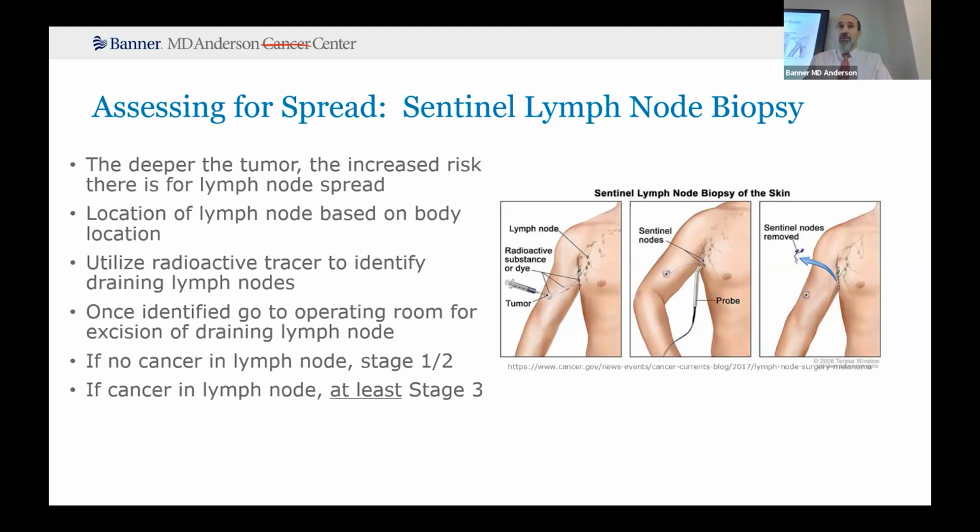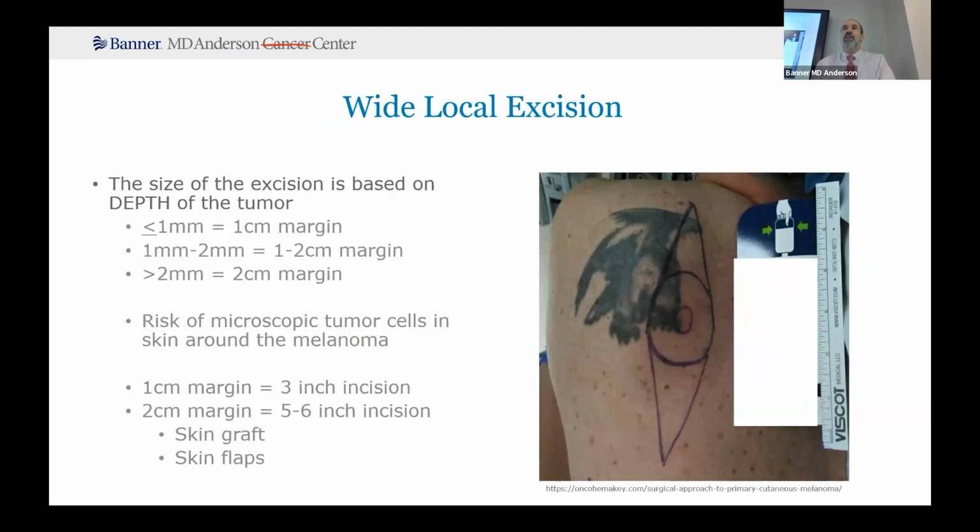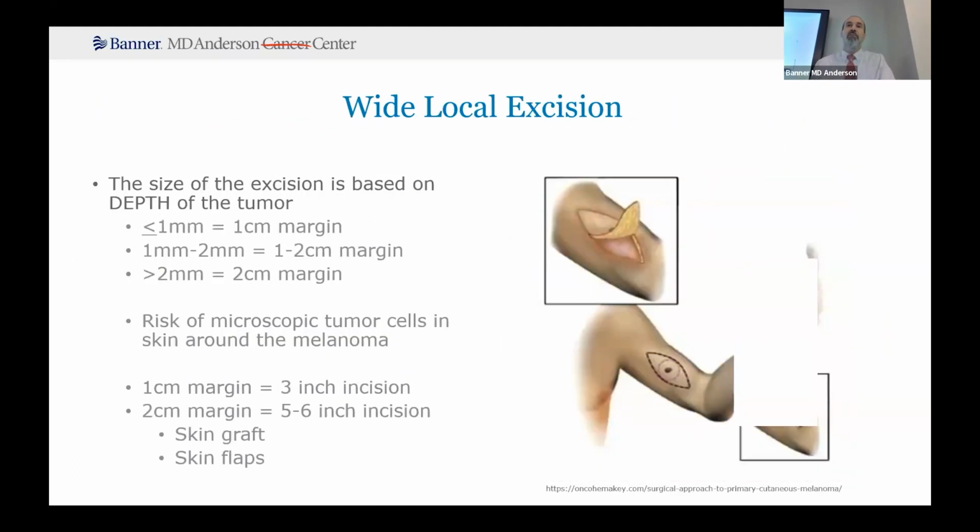So if there's no cancer in the lymph node, again, stage 1, stage 2, early stage. If there is cancer in the lymph node, now we're at least stage 3. And if we've shown that it's stage 3, we've got to rule out stage 4. So that's how I assess the lymph node, but that's only the first part of it.